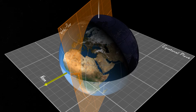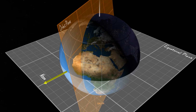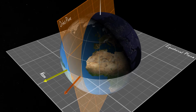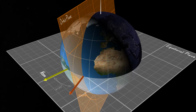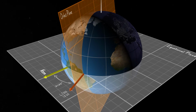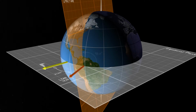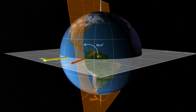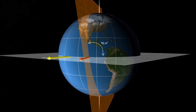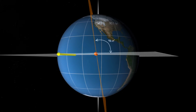This is called the local time of ascending node, or LTAN, which is measured from noon. In this case, the LTAN is 21.25 degrees from noon at 13:25 or 1:25 p.m. local time. This angle is fixed for JPSS orbits, so the satellite will always cross the equator at the same time. The angle between the plane of the equator and the orbit plane is called the orbit's inclination, which in this case is about 99 degrees.